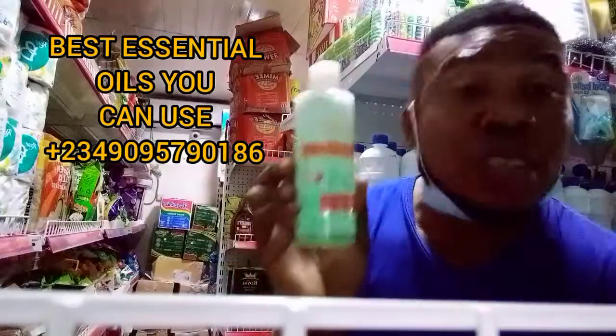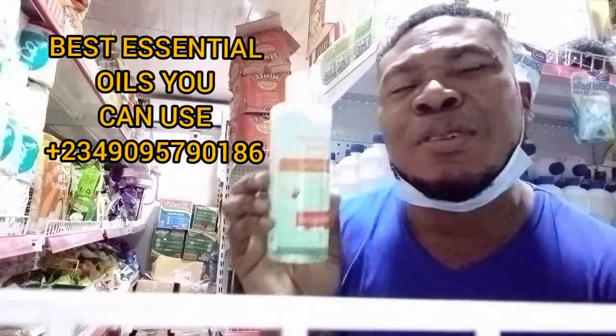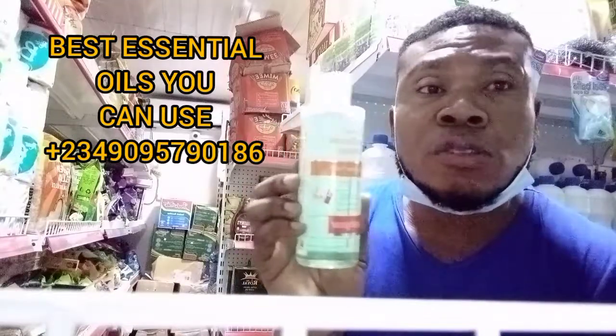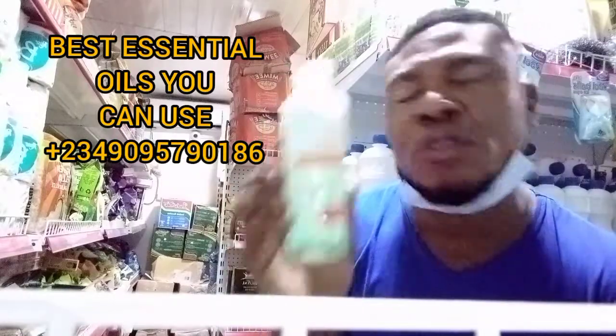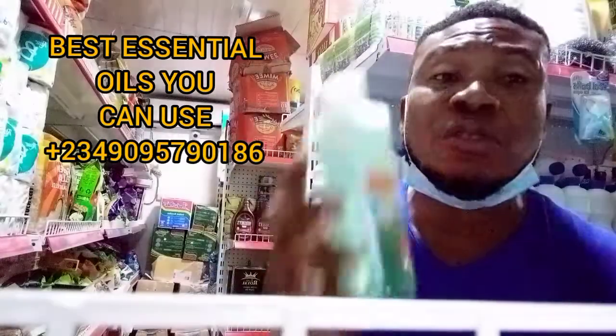A lot of people need it. So if you know you need it, for those of us who say we don't want something with oil, there's no oil in it, rather it even sucks the oil off your face. If your face is too oily, you don't need something that is oil anymore. So this is the right toner I will advise you to use.